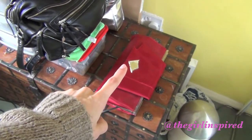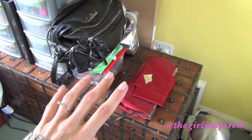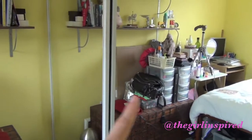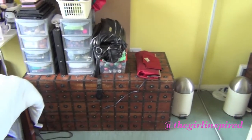There is just my GHDs, which I keep there for easy access because I usually straighten my hair in front of the big mirrors that I have. I have a built-in wardrobe which is here, which I'll get to in a minute. So I usually sit on the floor in front of the mirrors and straighten my hair in the mornings. And then I just have a bin next to it.